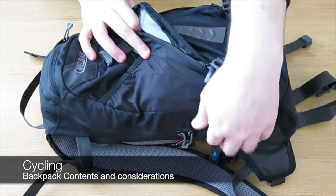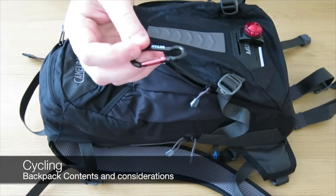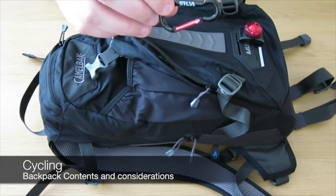So going into the main pouch now, it's just a small clip. It's from the button compass which I've got in the kit inside here.